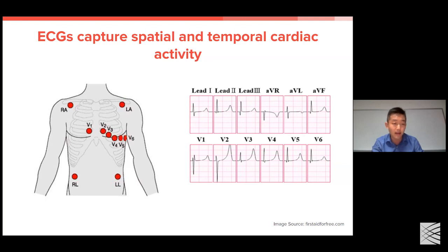What the leads really represent are projections onto 12 different spatial axes of the heart's activity. They're oriented in such a way that at pretty much any moment, we have a complete picture of the 3D direction and magnitude of conduction. This makes intuitive sense to us as humans when we're doing ECG interpretation, because we understand how the data is collected.